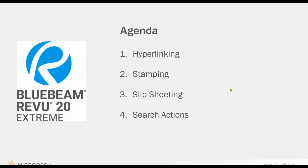The tools we're going to be covering today in particular are hyperlinking, stamping, subsheeting, and some of the search actions using visual search and the actions we can apply to those. So with that, I'm going to jump into Bluebeam.